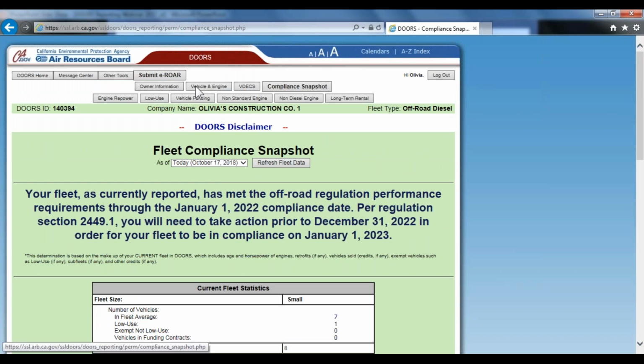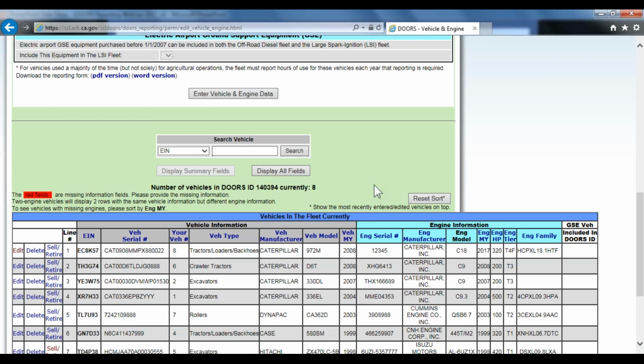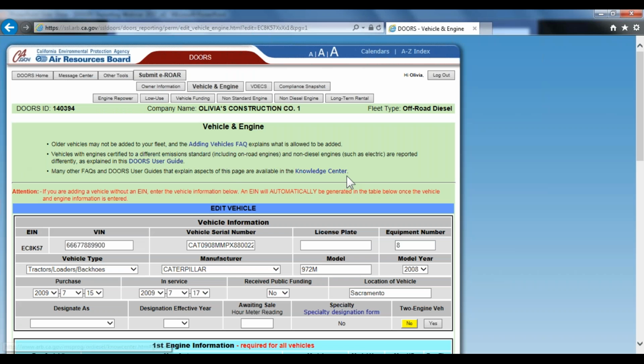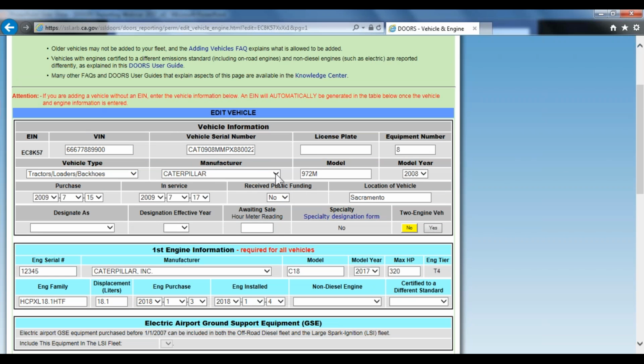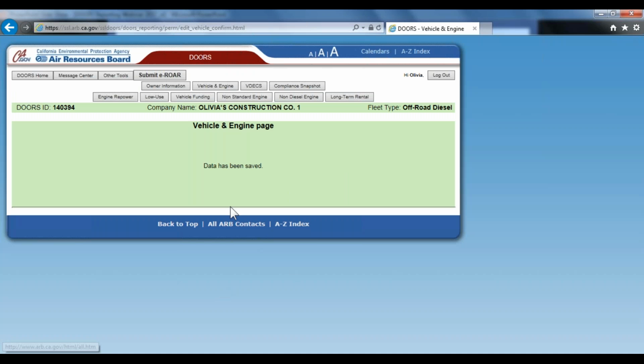So I'm going to go to my vehicle and engine page. We just have to let that load for a second. And then if we scroll down, we'll find our vehicle list, and we need to find that vehicle that we repowered. So it's the first one here, and I'm going to click Edit. All right, and then we're going to look at this table, and one of the questions says, receive public funding. We're going to say yes here. Scroll down and click Enter Vehicle and Engine Data to save that.